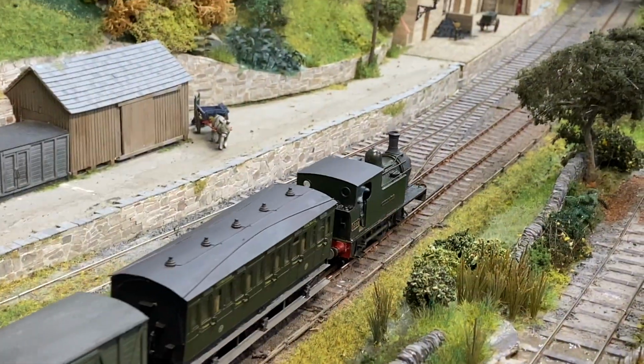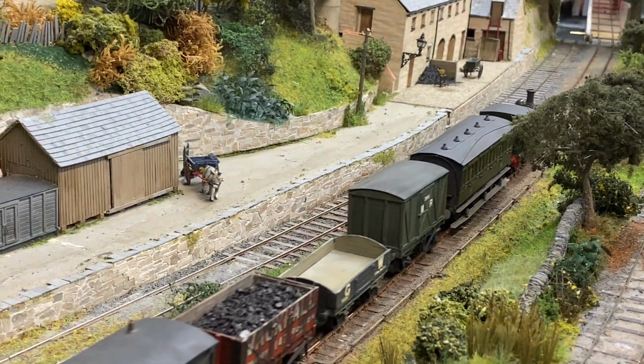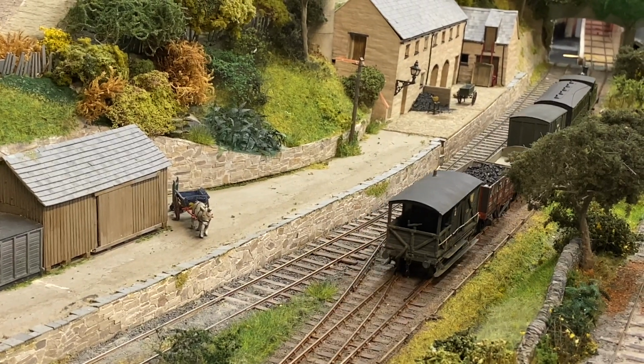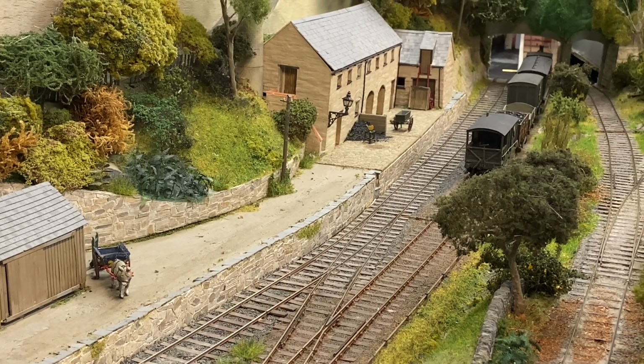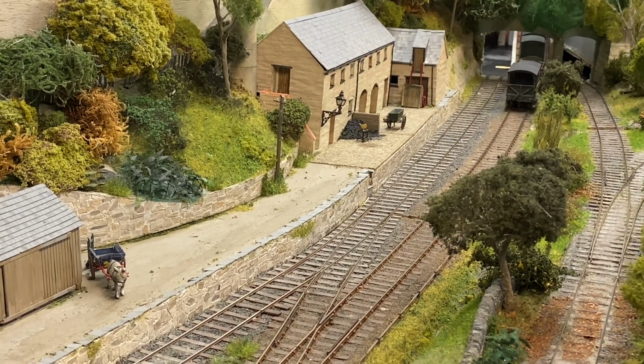The Cambrian Railways made something of a habit of rescuing lost causes. No run-down tramway, ill-conceived minor railway or underfunded branch line was too far past the point of no return to be denied shelter beneath the Cambrian's umbrella. And this line is no exception.